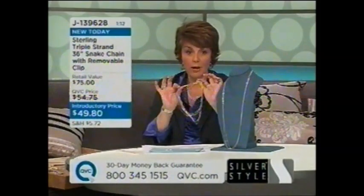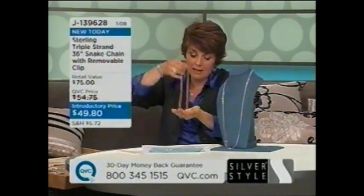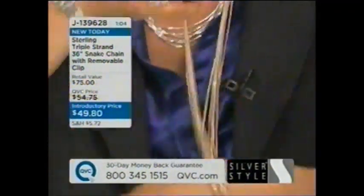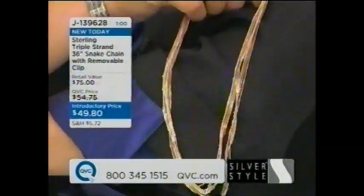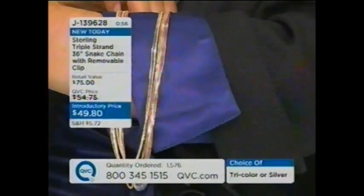So again, brand new. Look at the chain itself. I can talk about that clip all day long, and the clip's great, but it's really about this chain. It's about how you're going to wear this chain. Look at the suppleness of it. Look at how it just shimmers. Look how gorgeous that is against different colors. There it is against the royal blue that I have on.